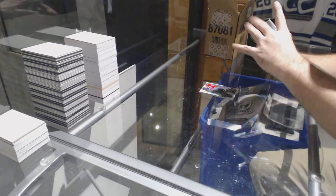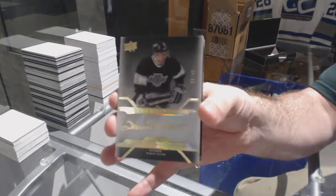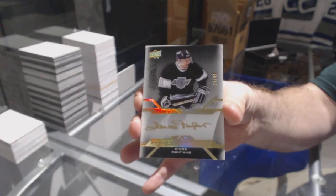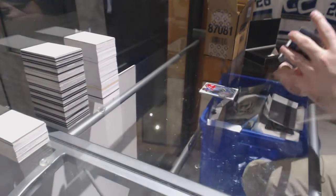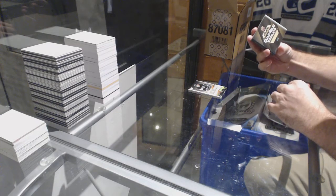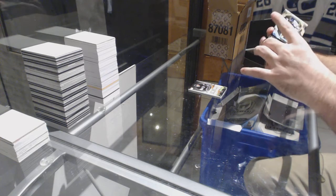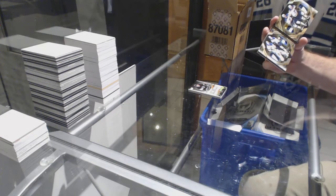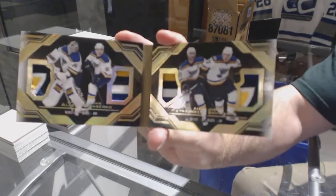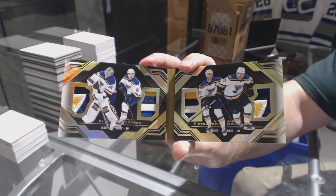Number 249, pro penmanship gold auto for the LA Kings, Dave Taylor. And we've got numbered 1 of 10 quad relic booklets for the St. Louis Blues of Jake Allen, Tarasenko, Pietrangelo, and Jaden Schwartz. 1 of 10.